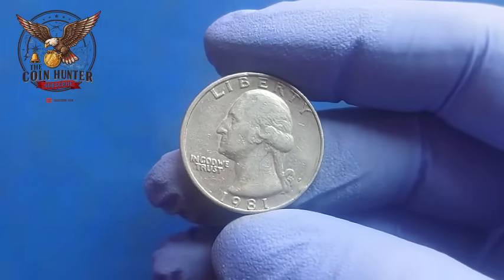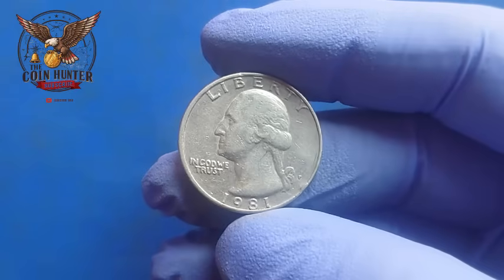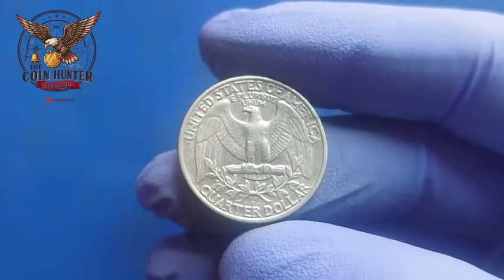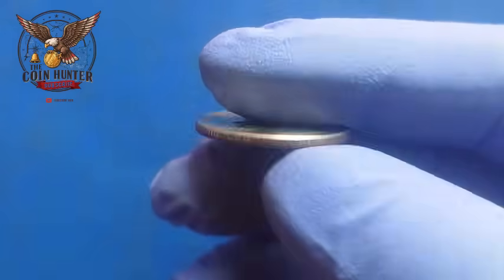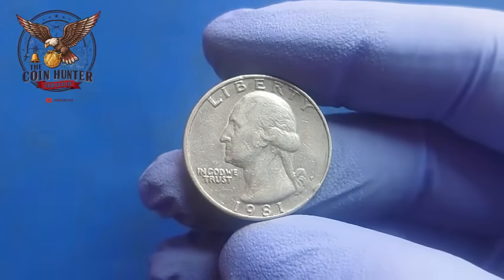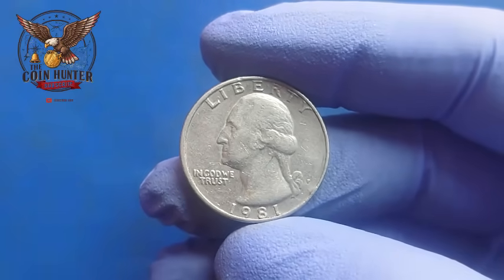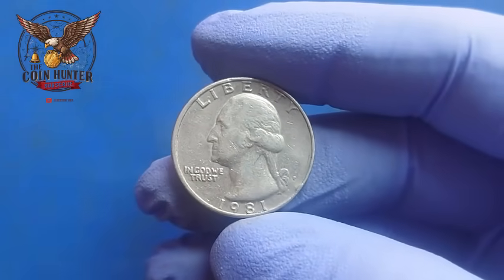Washington quarter. If you've made it this far in the video, if you've stayed with me through these incredible stories of quarters worth hundreds of millions of dollars, then you deserve to hear about what many consider to be the ultimate modern Washington quarter error. The 1981 P Washington quarter, a coin so extraordinary, so phenomenally rare, that it has reached values of $179 million. This isn't just a coin, this is a legend.